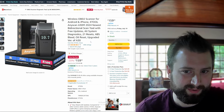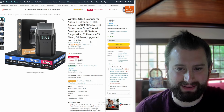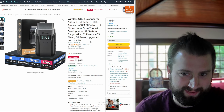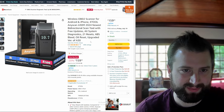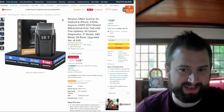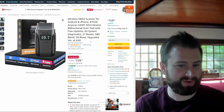Here's another more simple one, a wireless OBD2 scanner, Android and iPhone, of course, compatible with some of the apps as well. This is going to be the A30M, a little bit more advanced, for 60 more bucks than one of the first ones we covered. But we've got 21 resets, ABS bleed, oil reset. Really kind of just depends what you're trying to do with these. I definitely want to pick one up myself.